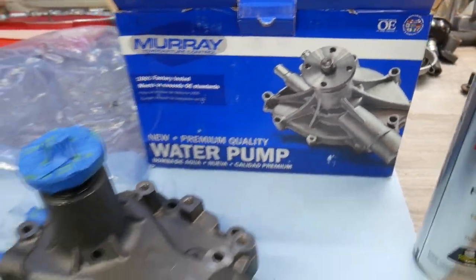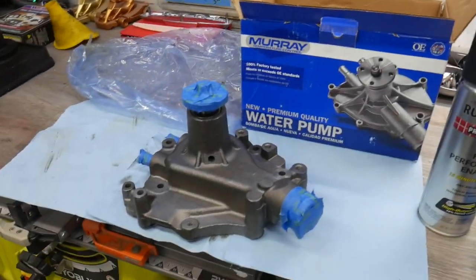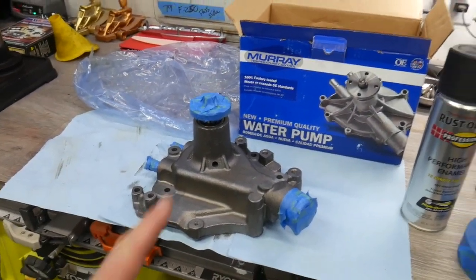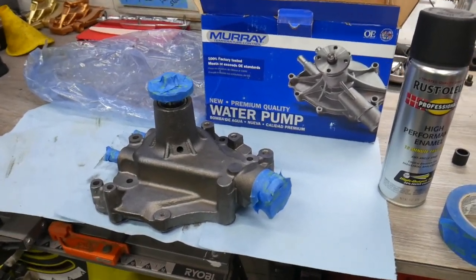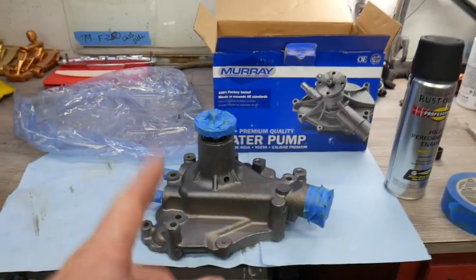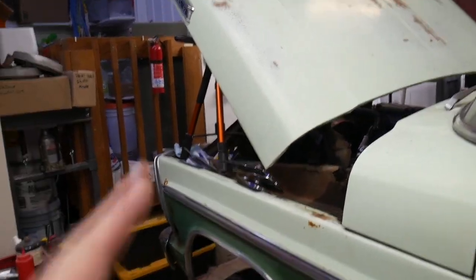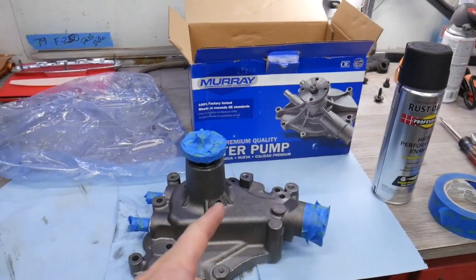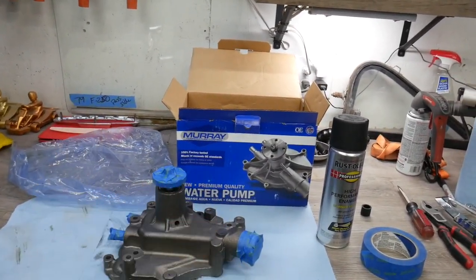Next on the list, water pump. We're going to paint it black, just a flat black. It's going to hide down in there. You don't really want to draw attention to that because it's, well, it's not very pretty. So get a couple of coats of black on there. While that's drying between each coat, we'll drain the fluid and get ready to start unbolting and taking that all apart to put the new one in. Paint, drain, let's go.